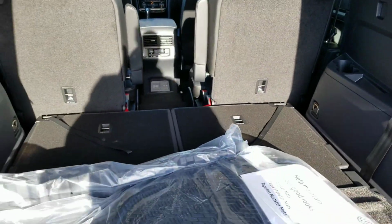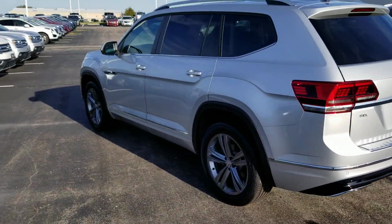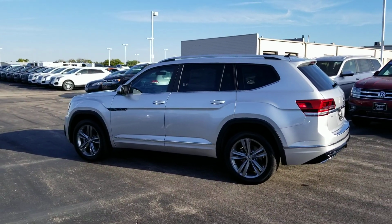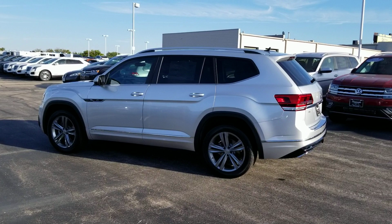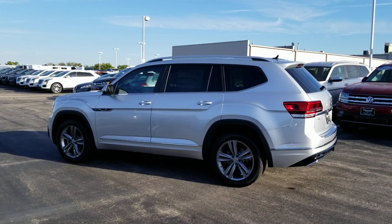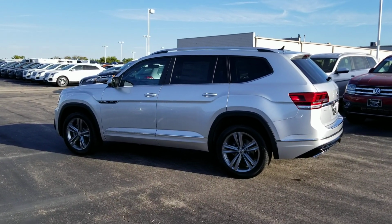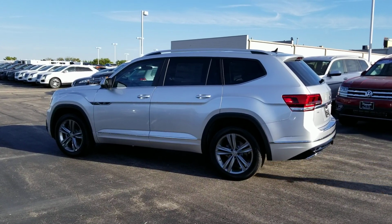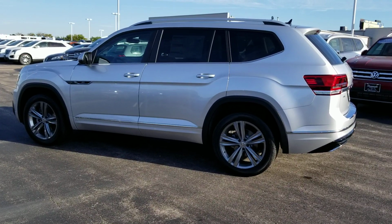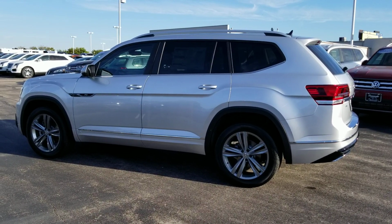So if you're interested in this car, it has a 6-year, 72,000 mile bumper to bumper warranty from Volkswagen. 6 years, 72,000 miles bumper to bumper. What's important about that is when the 2020s come out, the warranty will change to a 4-year, 50,000 mile warranty with 2 years of free maintenance. So right now this car comes with 6 years, 72,000 miles of warranty. Also, we'll give you 10 years, 200,000 miles of engine and powertrain warranty that's nationwide. Also, we'll give you 3 years of free maintenance. Your 10, 20, and 30,000 mile oil change is covered by the dealership.